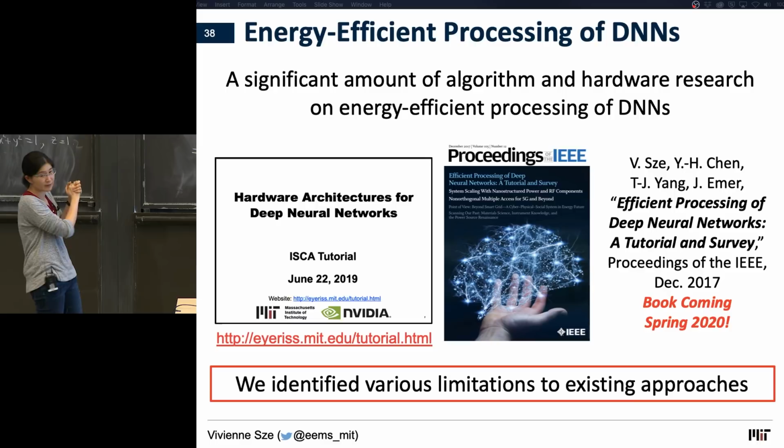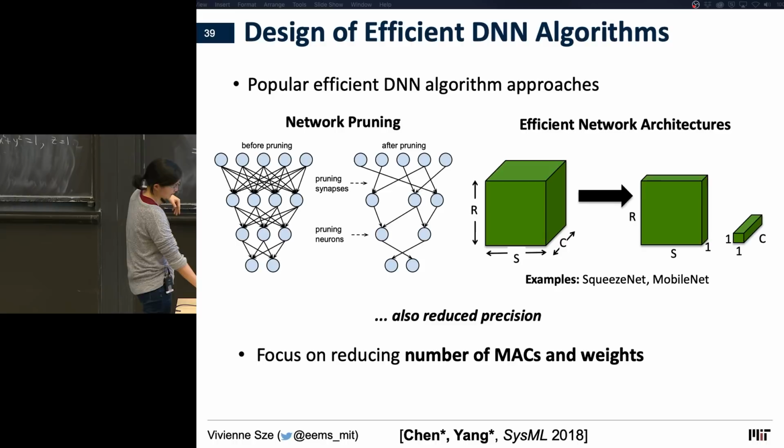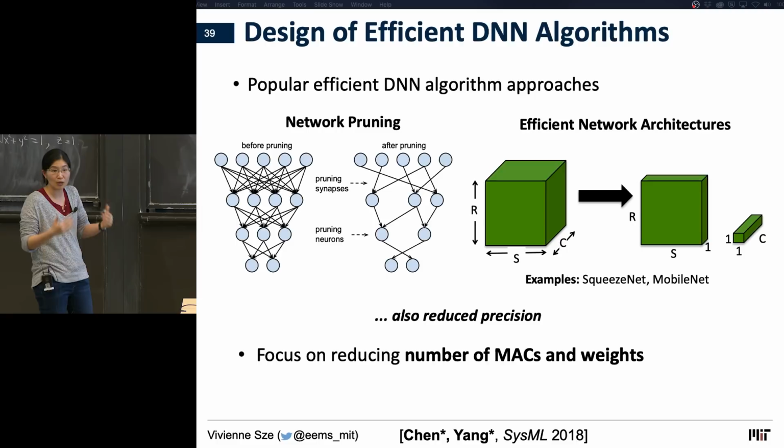But the main thing that we learned as we were doing this kind of survey of the area is that we actually identified various limitations in terms of how the research is approaching this problem. So first, let's look on the algorithm side. There's a wide range of approaches that people are using to try and make the DNN algorithms or models more efficient. So for example, we've mentioned the idea of pruning.